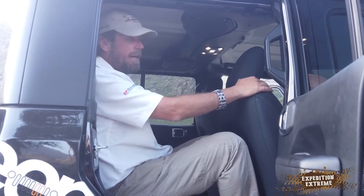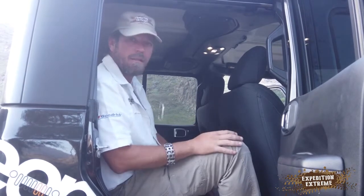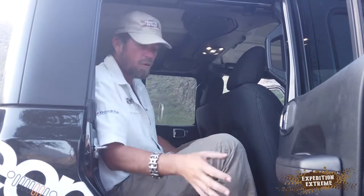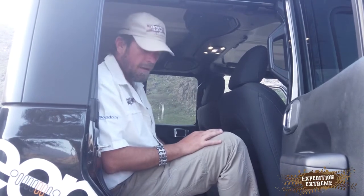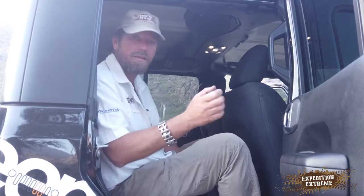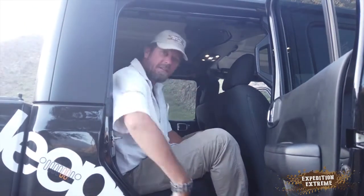It's comfortable. You would be able to travel a long distance with the seat in its full back position. What I don't like is they've kept the same door from the Unlimited. So obviously it's to save costs, but it's a tiny little door, and getting in and out of this space has always been a challenge if you're slightly taller. But okay, we see it in the 79 series. They took the 76 door and it's exactly the same, and the evidence is right here.